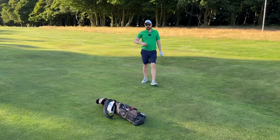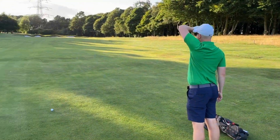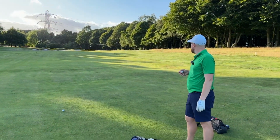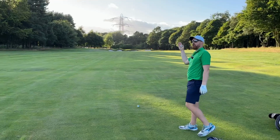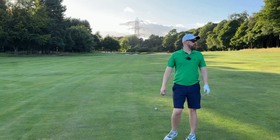It could be the same club as last, could be a 6. I don't know what you're thinking. Pin's at the front. I think 7 then. I'm looking at the flag. The flag's gone. Yeah. And the tops of the trees, there's not as much there either, has it? But I don't want to get caught out by that. I'm desperate just to look, just to see what the yardage is. Have we got 150 around?